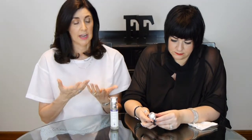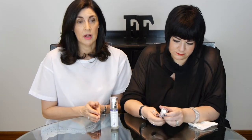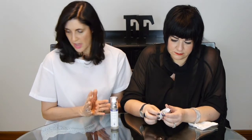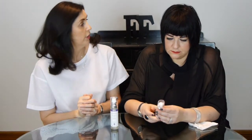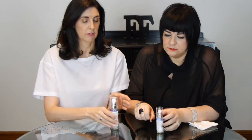I really like it actually. It works well under other products. If you're layering, it works well, and keeps the skin really well hydrated and moisturised. I've been using it twice a day. I really like it. Now that is, let me just double check so I get it right for you, £46 for 30ml. Not cheap, but I think it's got some good ingredients and it's really nice.